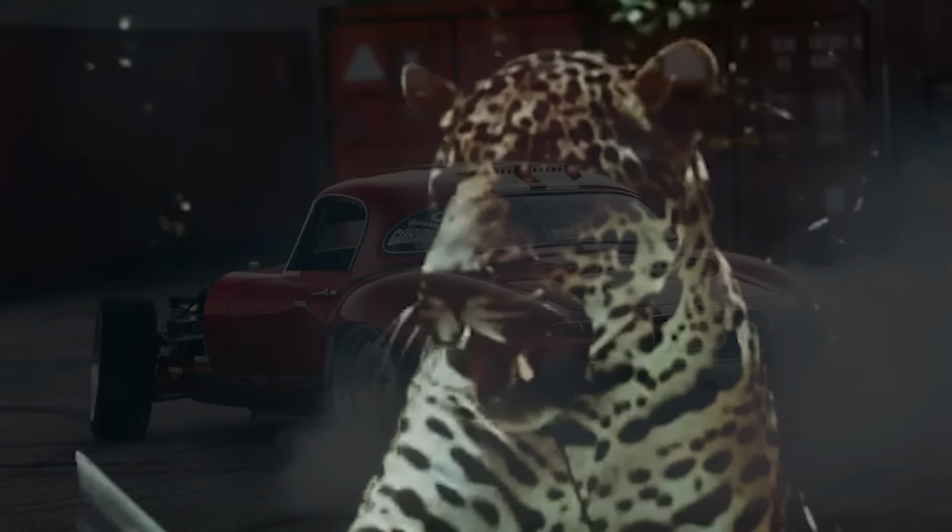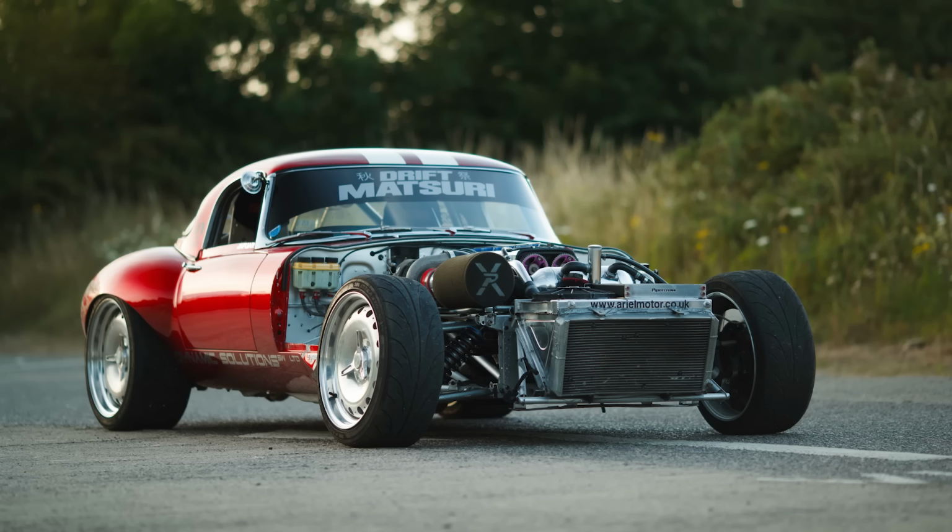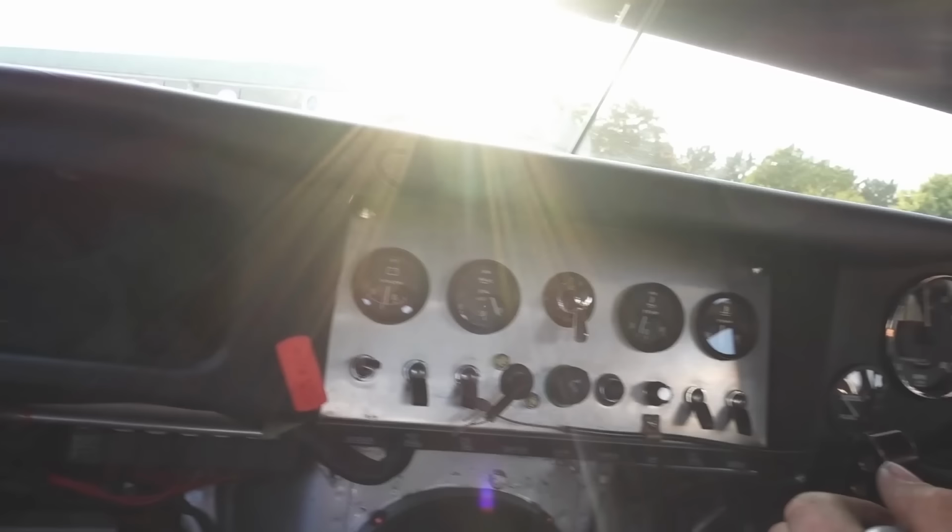Jaguar is a special breed of cat, more powerful than a leopard and really wild. Jaguar is a special breed of car.